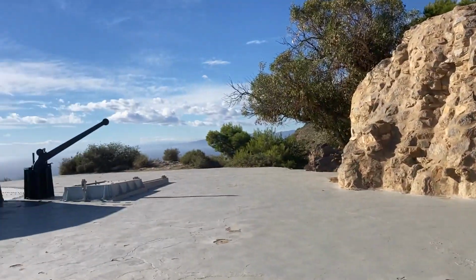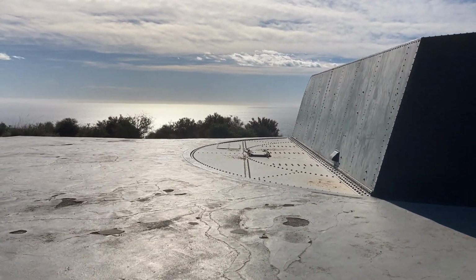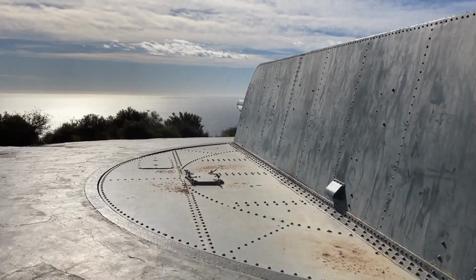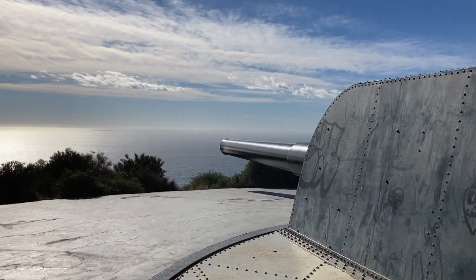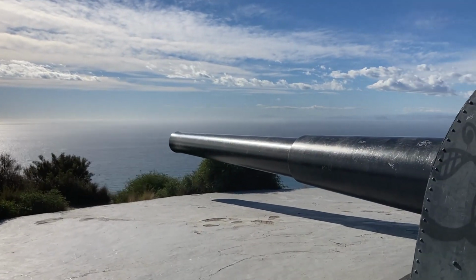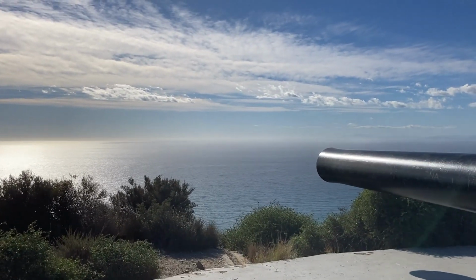But yeah, here's the other gun, and you can clearly see its turntable. So this is situated further forward than the other one. Bloody huge. Yeah, that is a gun. I don't know what size that is, but geez, that must have had one hell of a range, and would have fired like a beer barrel kind of shell out of it as well.